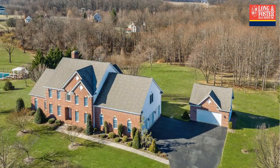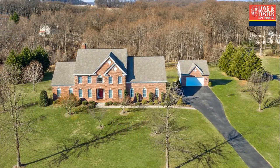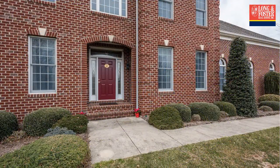On the outside, this property features an extra-large lot, a view of the woods, a covered patio, a large deck, and a brick exterior finish. Additional information is as follows.